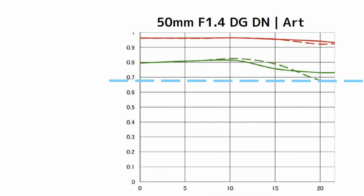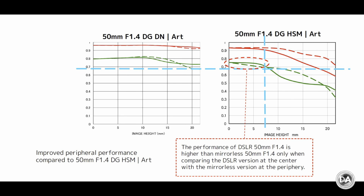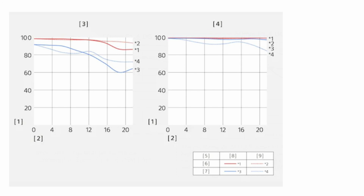So let's transition and talk about the actual performance when it comes to the image quality. If you look at the MTF charts, it shows that the new lens is as sharp in the corners as what the older HSM lens was in the center of the frame. And when I look at some other MTF charts, I see that it lags a little bit behind the G Master lens in the center of the frame. However, it is a little bit stronger in the mid frame and about the same in the corner performance. In other words, we have an exceptional optical instrument here.